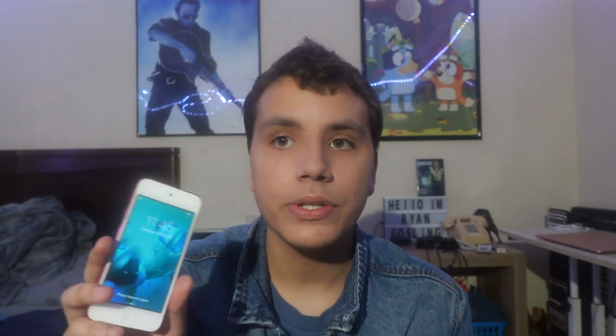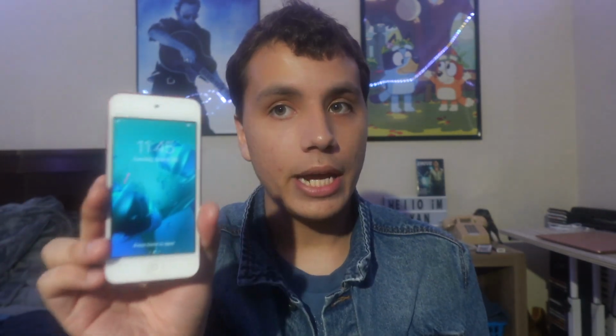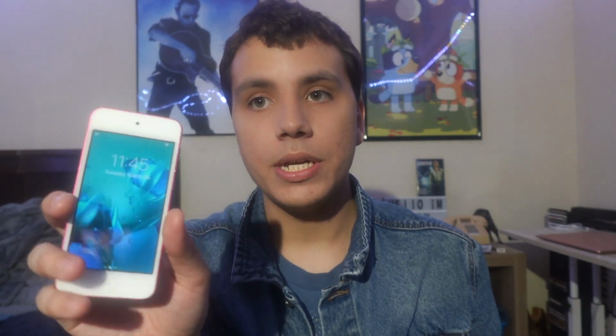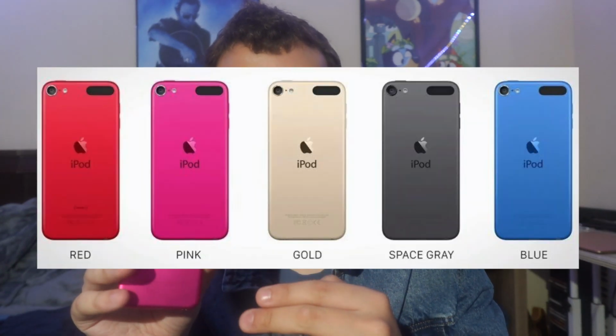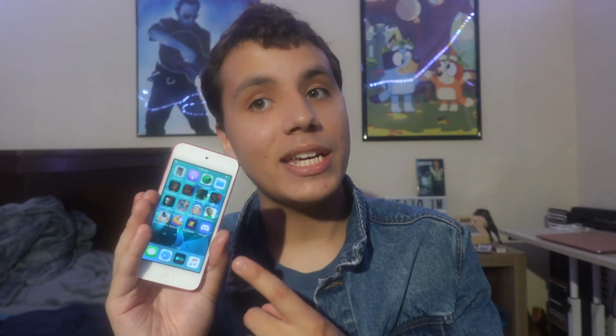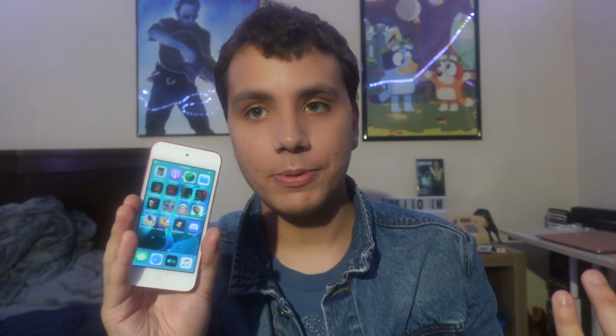Now I will immediately say that this is a nice little device. It is a 4-inch display, which is not bad for what it is. It's got a white bezel on it. The iPod Touch 5th generation actually had different iterations of colors. This is the hot pink, and this was actually the only 128 gig iPod Touch that I could get from Elite Obsolete Electronics. It's a nice color.